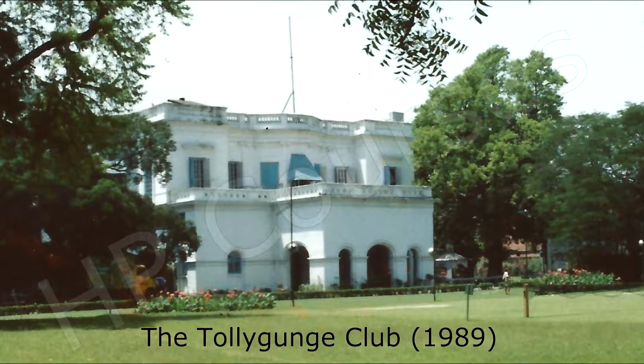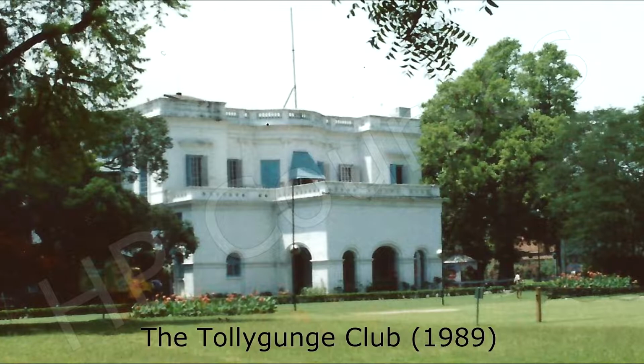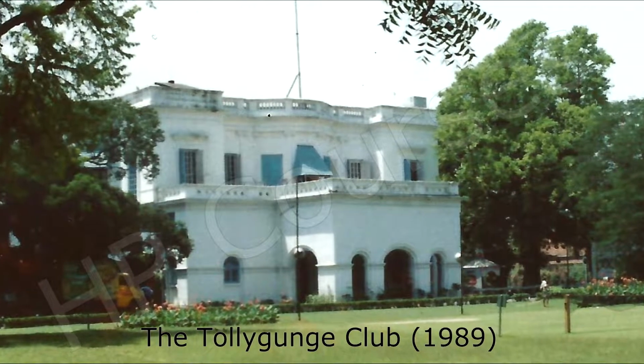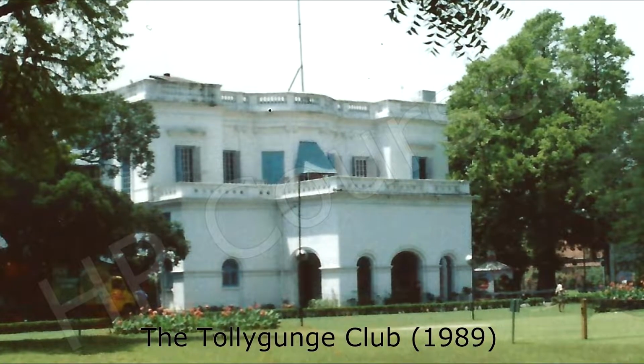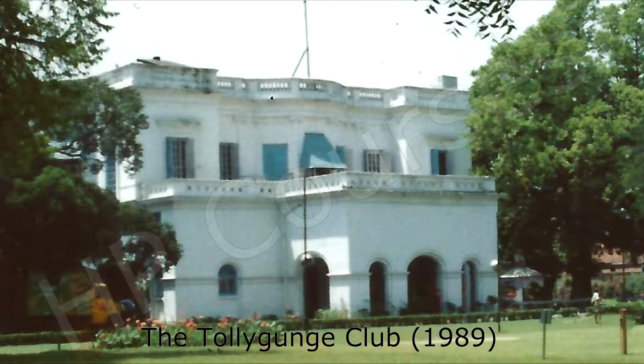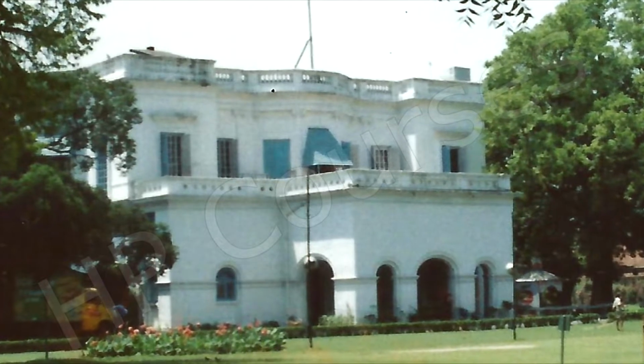The Tullygunge Club was a popular meeting place for British bankers and businessmen. Its main theme, as an equestrian sports club, it covers over 100 acres of land. The club offers restaurant facilities, golf, tennis, squash courts, swimming pool and a cinema.